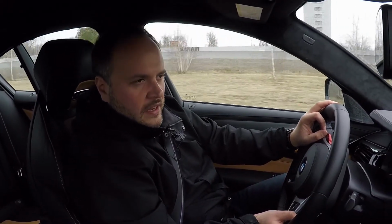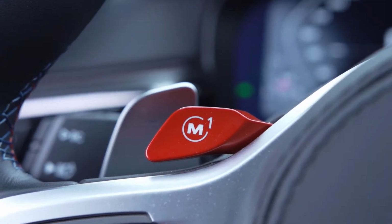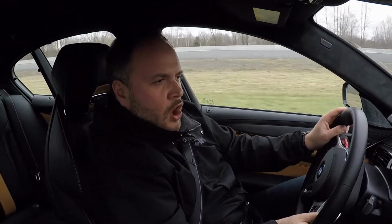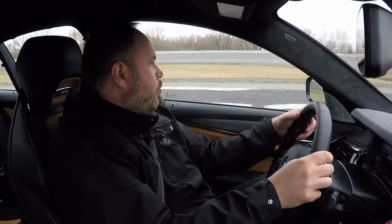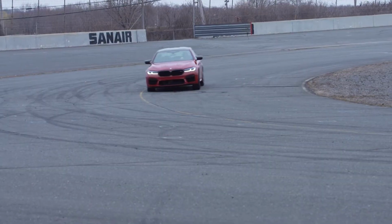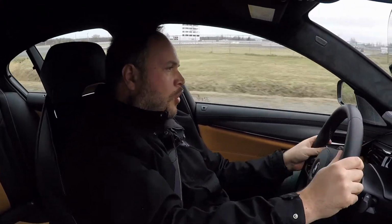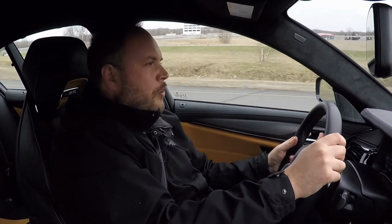So now that I have pre-configured my settings, I'm gonna put it in my M1 setting first. So right away, the exhaust is quite louder. Now this is automatic mode and with all-wheel drive, and the level of grip is unbelievable. Even if I try to get the ass to go out, it's just gonna understeer a bit, and I got a bit of oversteer, but I've got so much grip. Holy cow, this is amazing. I just went out of this curve like a superhero.